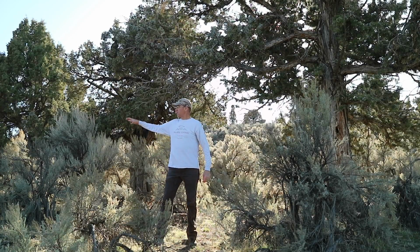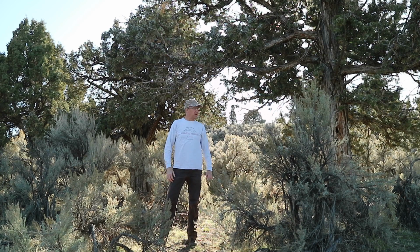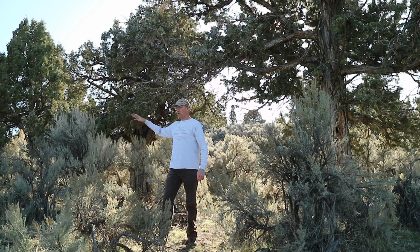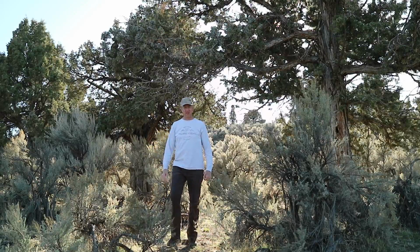So we're going to take a quick stop here and explore around a little bit, but this was the site of one of Bill Brown's horse camps. And this was a pretty extensive camp here. At one time there was a building, or maybe even a couple of buildings. I found the remains of some structures out there. That Bill Brown was a pretty amazing character, and the whole story of his empire is pretty interesting. And I'll tell you guys some more about it as we drive along in the Jeep. But first, let's take a little look around here and see what we can find.